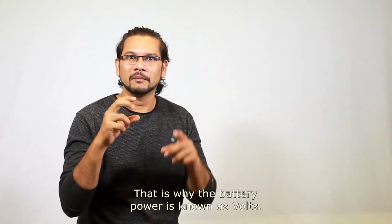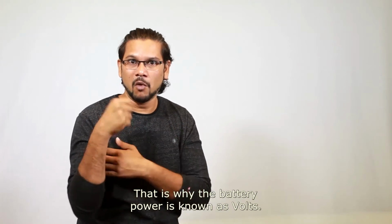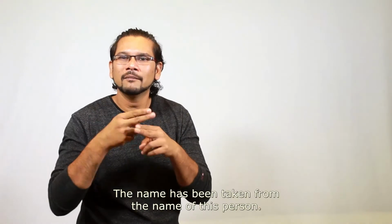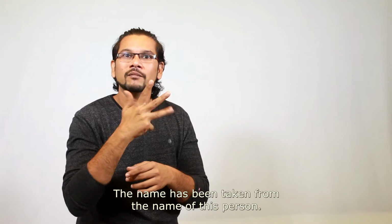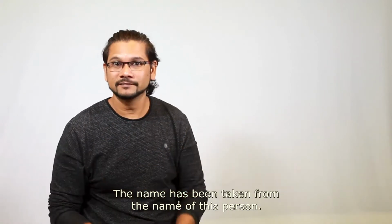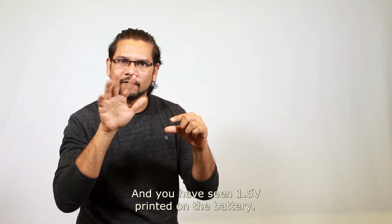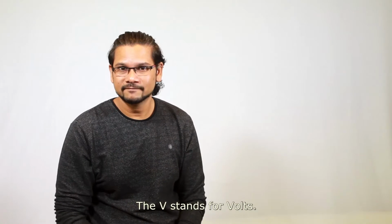That is why the battery power is known as volts. The name has been taken from the name of this person. You have seen a 1.5 volt battery and you have seen 1.5 V printed on the battery. The V stands for volts.